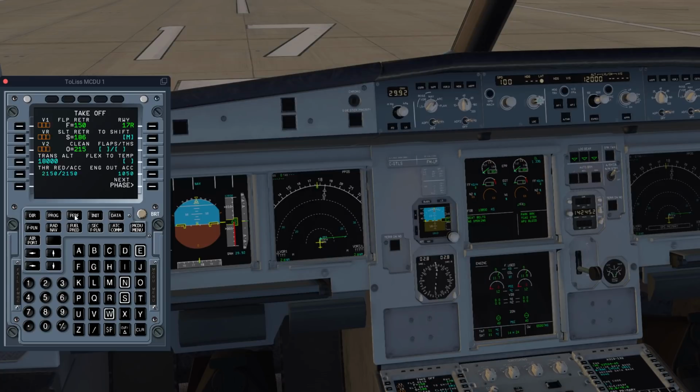What we're going to do now is set up the performance numbers. So I'm not exactly sure how ToLiss calculates their V1s, V speeds, and their flex temperatures. I'm just going to go ahead and use exactly what I used in the real aircraft. It was 158, 159, 163, flex of 73, flaps 1. So those are our V speeds.